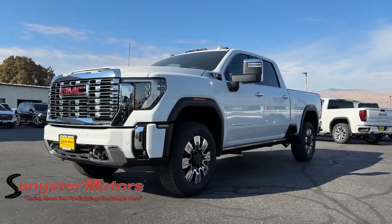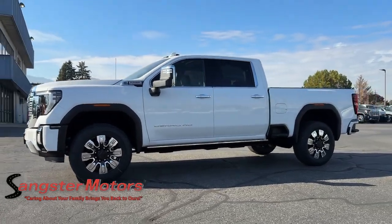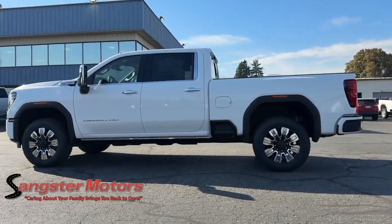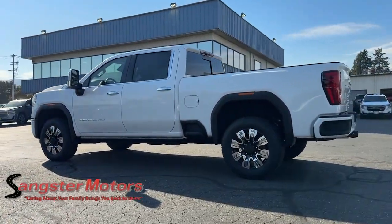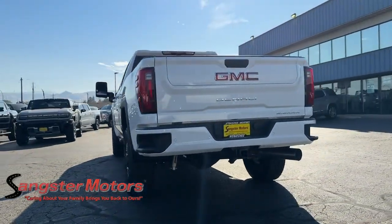Here is a wonderful 2025 GMC Sierra. Enjoy a view of this hardworking, boldly styled GMC Sierra, the full-size pickup available with a range of powertrains and options designed to prioritize the capabilities you've been looking for.